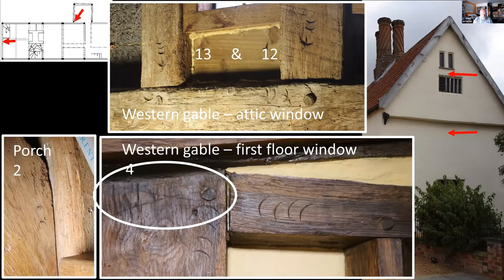We know that the porch is later than the house, as it partially covers two of the windows in the north wall. Since gouge-made marks are unusual in Norfolk, was this work done by the same carpenter who repaired the collapsing west end? It was this work that re-leveled the wall plates at this end and made the jetty in the gable end.